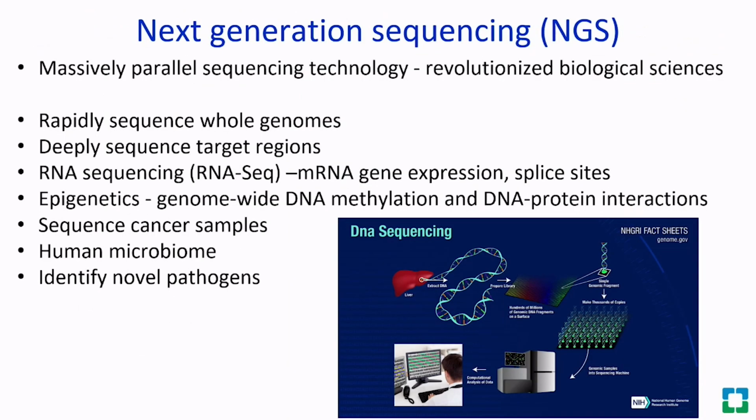Next generation sequencing has also been very transformative. This is massively parallel sequencing technology. It's revolutionized our biological sciences. We can now rapidly sequence whole genomes, deeply sequence target regions. We can do whole genome RNA sequencing, so genes are transcribed to RNA, and we can then see how different diseases affect gene expression and which genes or SNPs may be causative.